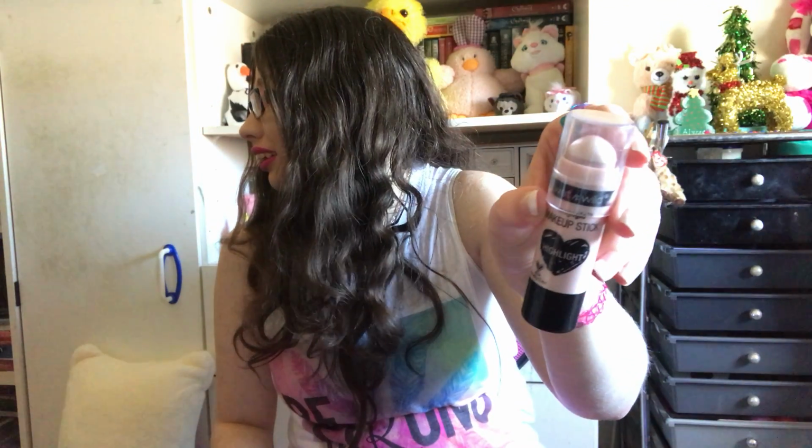So it doesn't really show up that well, but it has a very tiny, finely milled kind of shimmer, you know, little glitter in it. So it's very light. But I'm going to play with it and see how this little guy works out. Maybe this would work for a natural kind of day. Sorry about my brother. But that's what that looks like.